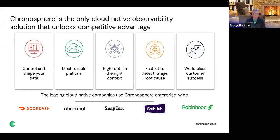We really feel like cloud native observability is not an afterthought. It's actually a means to a competitive advantage. It really is when you are embracing cloud native. It can mean the difference in a user experience.